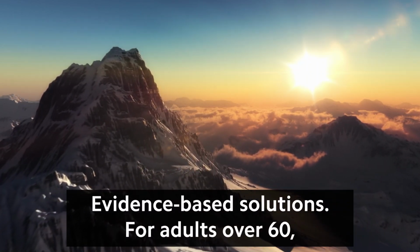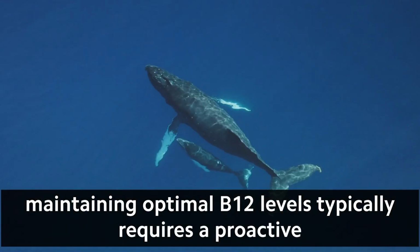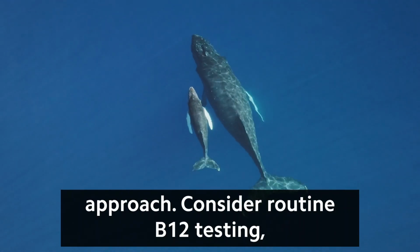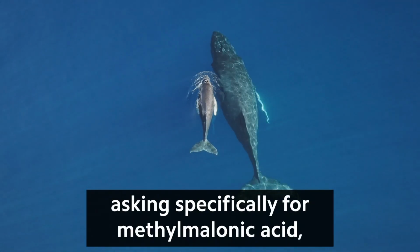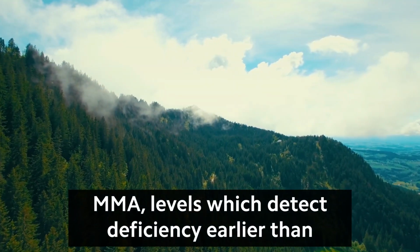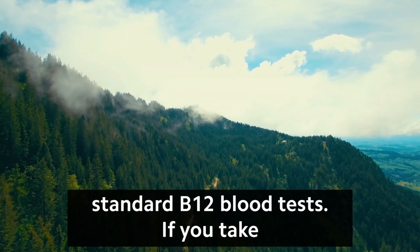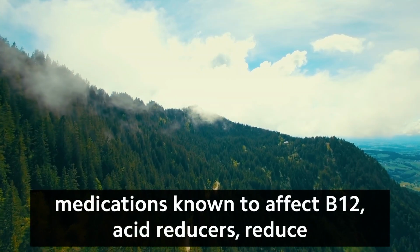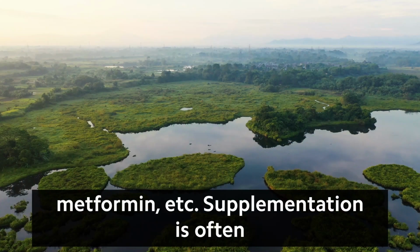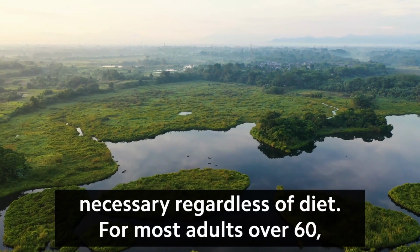Evidence-based solutions. For adults over 60, maintaining optimal B12 levels typically requires a proactive approach. Consider routine B12 testing, asking specifically for methylmalonic acid, MMA, levels, which detect deficiency earlier than standard B12 blood tests. If you take medications known to affect B12, acid reducers, metformin, etc., supplementation is often necessary regardless of diet.